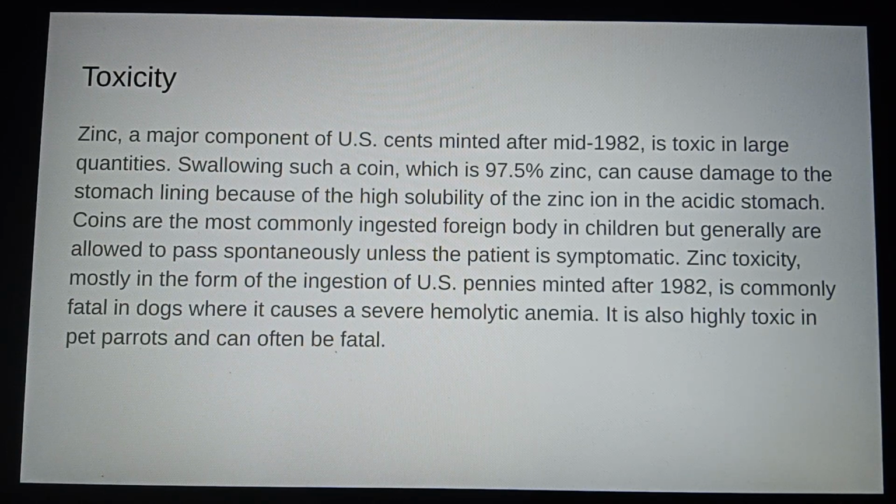Coins are the most commonly ingested foreign body in children, but generally are allowed to pass spontaneously unless the patient is symptomatic. Zinc toxicity, mostly in the form of the ingestion of U.S. pennies minted after 1982, is commonly fatal in dogs, where it causes a severe hemolytic anemia. It is also highly toxic in pet parrots and can often be fatal. So I honestly don't know how your parrot would eat a penny, but this is kind of scary to know that your loved pets and possibly children could die just by eating one of these coins.